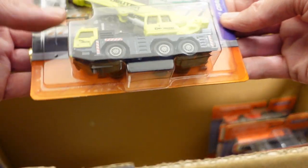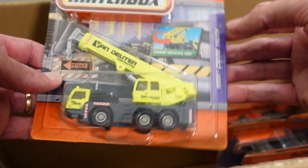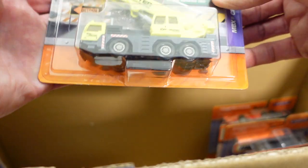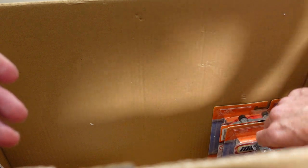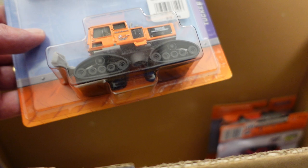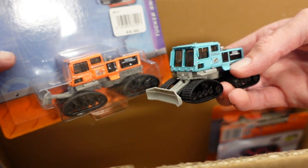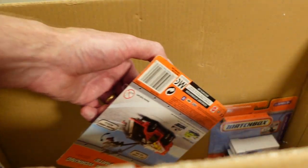Wow, this video is already 17 minutes long. I'm in Narnia. Ah, a variation to the Rannoch. And crane truck. We'll flip it over. 2009, we're back to 2009. I should actually recognise the card, because most of them are like that. And we've got an orange version of the blue. Sweet. And that was, of course, the Tucker Snow Cat.